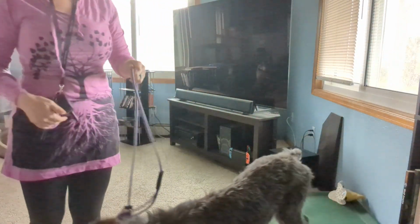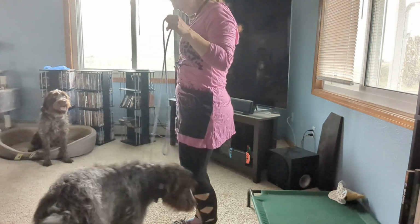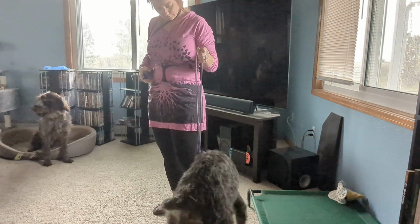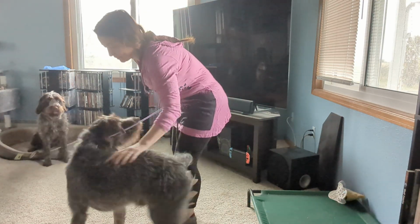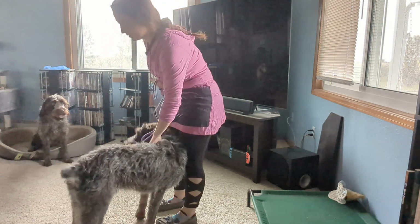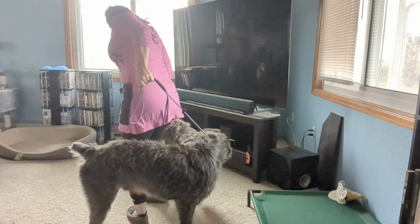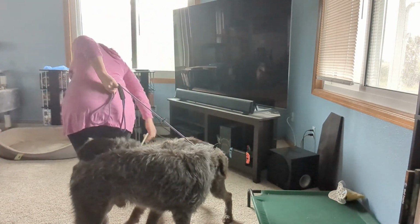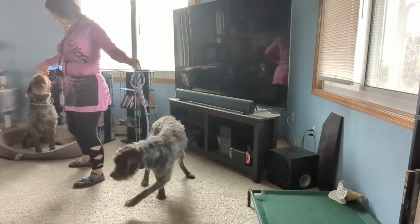Okay, Gunther. Good boy. So Waylon has been practicing this a little bit longer. When we board dogs that are the same dog in the home, nope. Go to bed. Come on. Bed. Good boy.